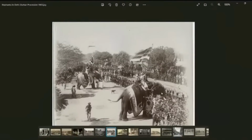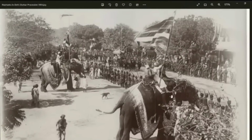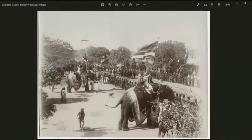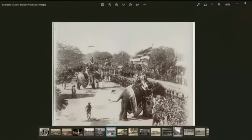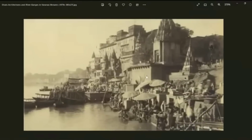More elephants. This is the same procession. And elephants are interesting, aren't they? Apart from the fact that they're pretty interesting to look at, we have this thing of African elephants and Asian elephants, but nothing in the middle, right? I haven't really looked into the story of that split, but clearly there were elephants everywhere and they've just been wiped out.